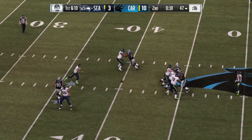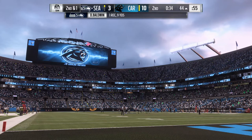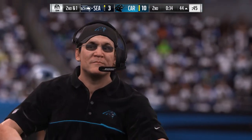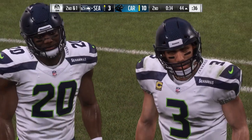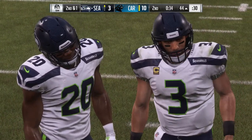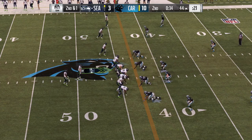First and 10, it's Wilson. He hits Baldwin right side. And he'll be taken down at the 44-yard line. Now whistles come in. We're going to get a timeout here by the offense, as the clock will stop with 34 seconds to go before halftime. That last catch short of the marker by just a yard leaves him with a very manageable second and one.